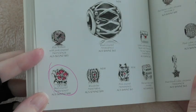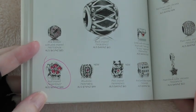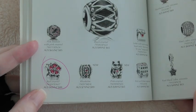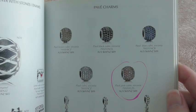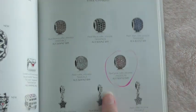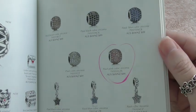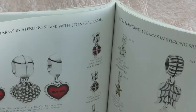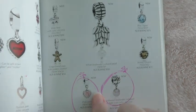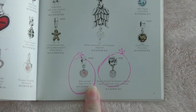Okay, these ones, yes, I do have two. Originally I bought one and I went back and got a second one, and they are beautiful. No, I do not have that one. Okay, no, I do not have the pink one. I do have the red one.